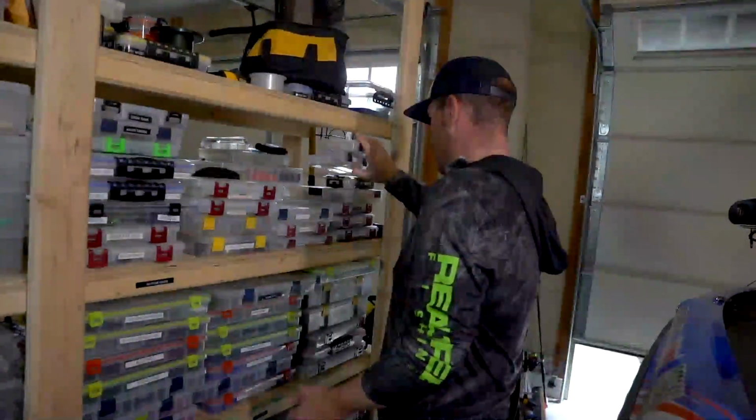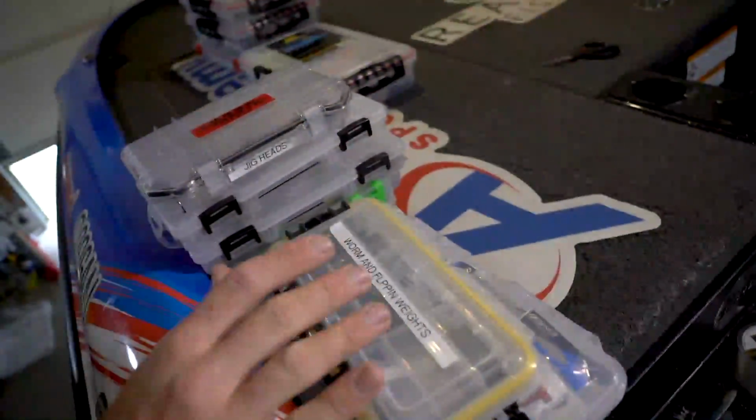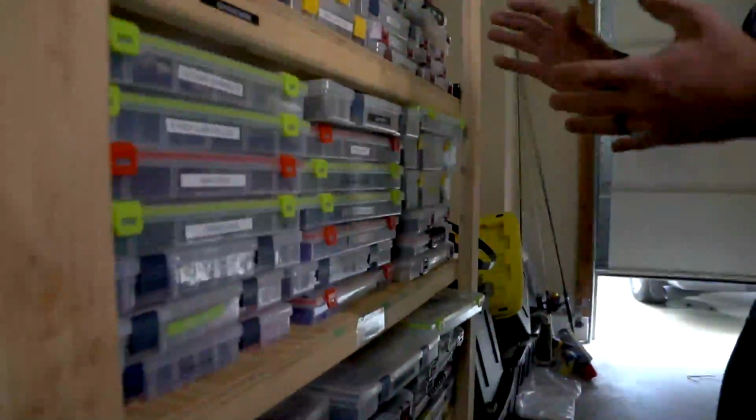All right, I think we're good. Okay, so that's gonna be it right here for the majority of my terminal tackle. I'll have my hooks as well, but I think I should be good on there. Next, soft plastics. Okay, we're gonna have a lot of soft plastics because we're gonna need a lot of different profiles.